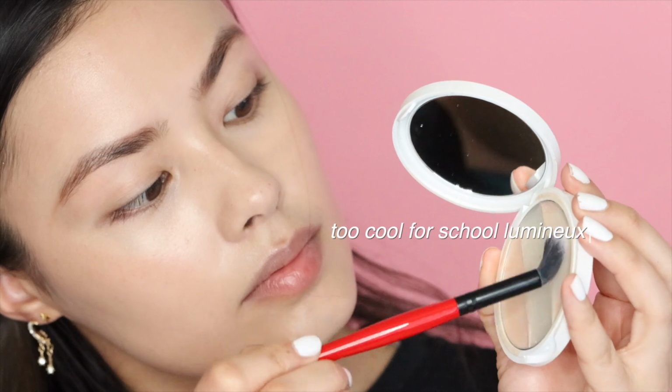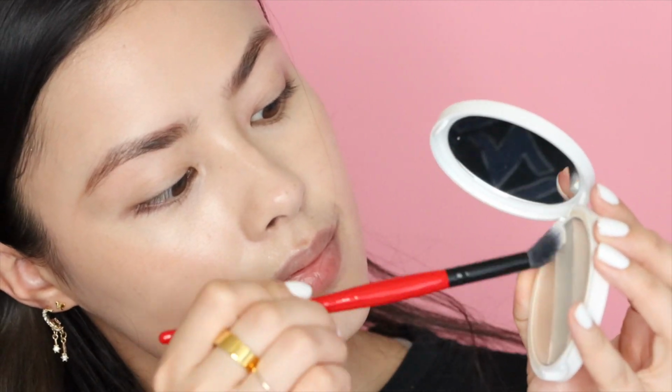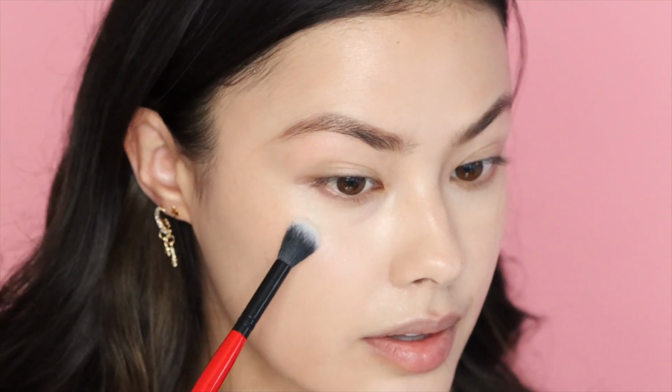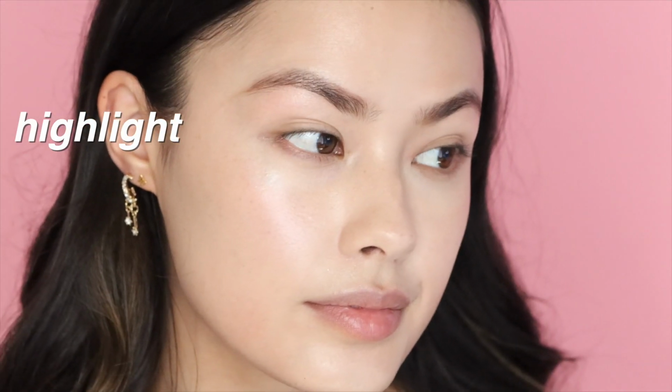Another highlighting product that I like for a slightly different reason is this one from Too Cool for School. Now this is the Art Class by Rodin. This is the Compact Lumineux par Rodin. Names are so long for some Korean products. It's basically a gel highlighter in compact form, and it comes with 3 different shades. To be completely honest, I usually just smash my fingers in there and blend them all together, or my brush, and just apply it onto my cheeks.